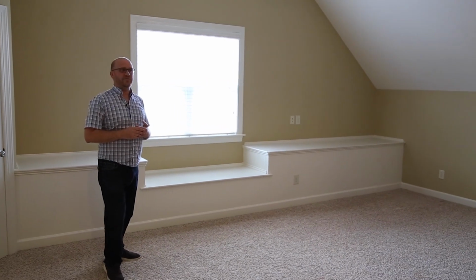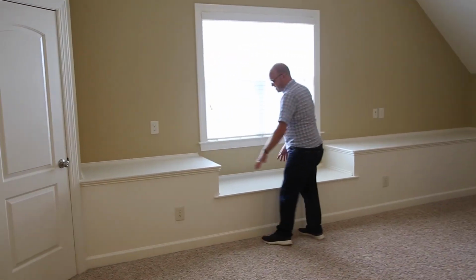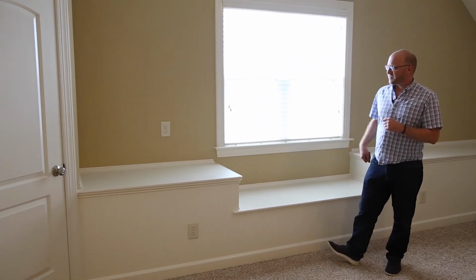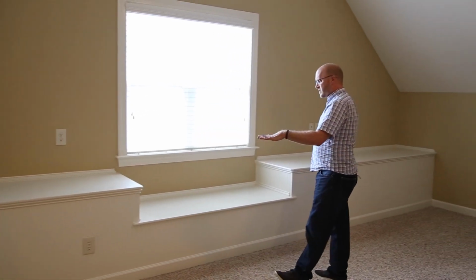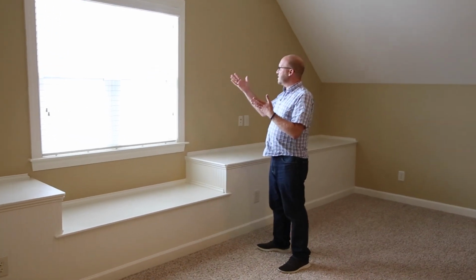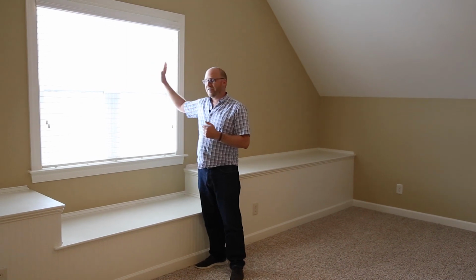It's got a lot of room in here. So I love how they finished this off. This is probably duct work there for the HVAC system, but they finished it off really well so that you can put cushions up there, a bench, just a nice space with this big window that's south facing. That's going to give you a lot of natural light in here all the time.